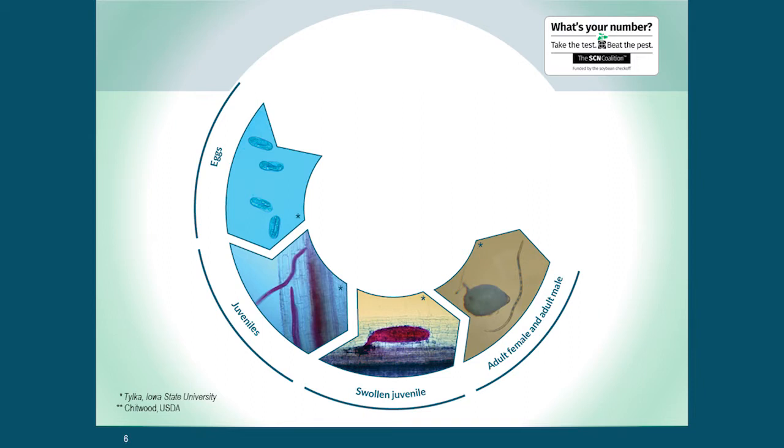So in the photograph on the right, we see an adult male. It's a long, thin worm, kind of like a large version of a juvenile. I should point out also that these aren't all at the same scale microscopically. So the adult male is much larger than the swollen juvenile. So if it's an adult male, it does the first three images, swells to a swollen juvenile, and then reverts to a worm and leaves the root.